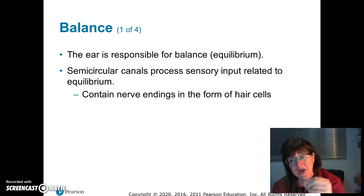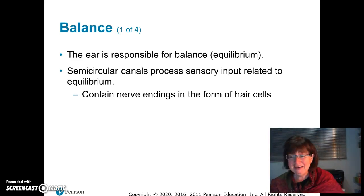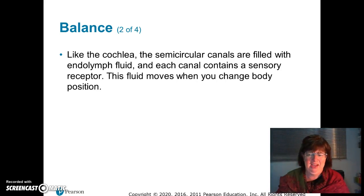Now, the inner part of the ear is also needed for equilibrium. The semicircular canals process sensory input related to equilibrium, and the nerve endings are in the form of hair cells. And these hair cells will vibrate, sending stimuli to the brain. Okay? Fluid will move. The reason you can get dizzy is that when you spin around, your fluid is still moving, and when you stop, it takes a little bit for your fluid to stop moving. The reason why you can get motion sickness is sometimes your eyes and the receptors in your brain aren't matching up, and that confuses the brain.